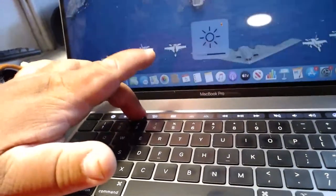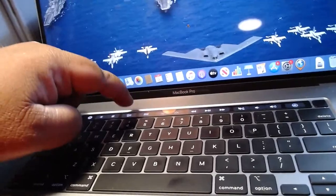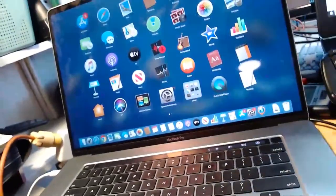So you can actually turn it off all the way. We'll put it about that so I can see what I'm doing here. And then you also have a desktop view button. And then you also got a button to make your apps.